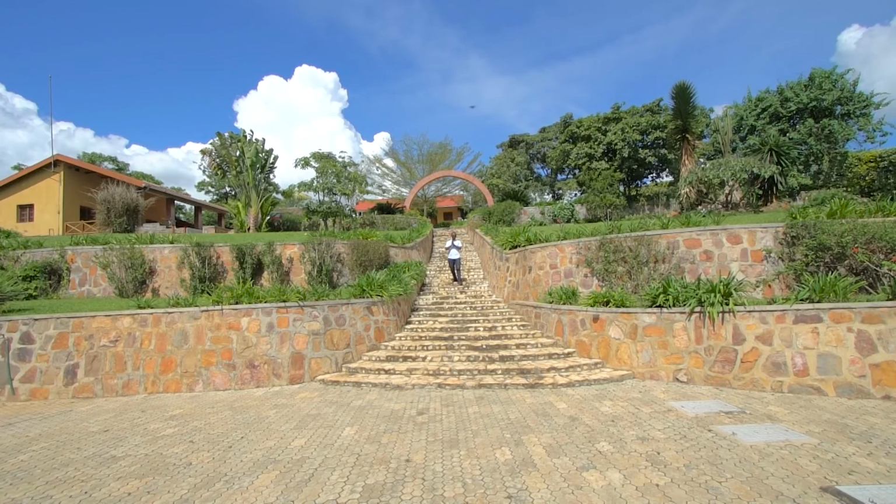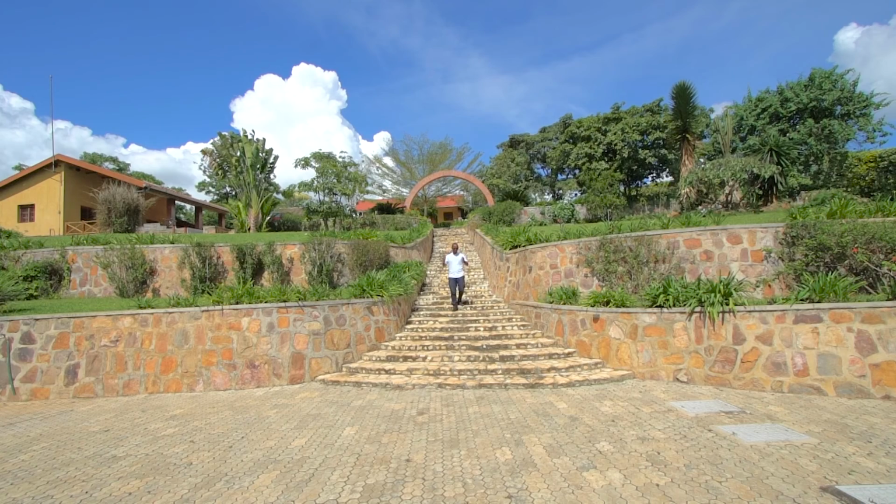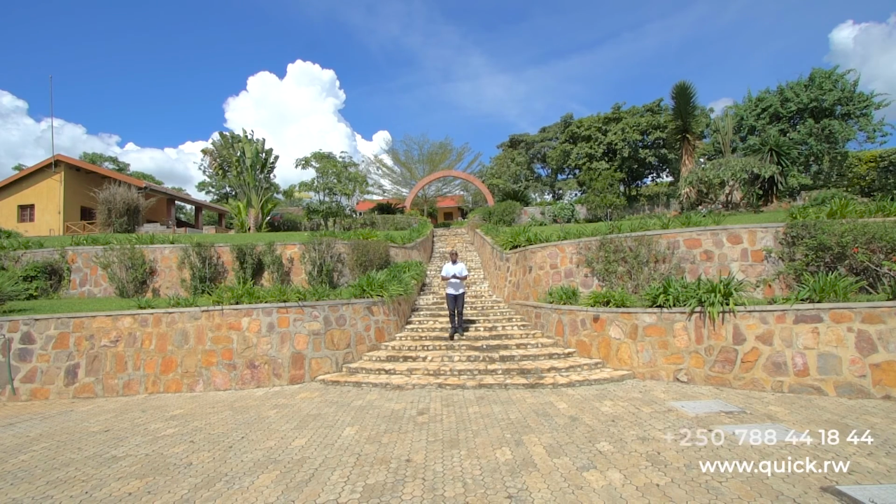Ever since we started this channel with SqM Rwanda, our goal has been to show you the different properties and offerings of our country. We have toured many properties, but today what I have is nothing like what I've ever shown you before. We traveled all the way to the Eastern Province on Lake Muhazi. This is a lake that is very famous in this area, to show you a property that is like none other that you've ever seen before.